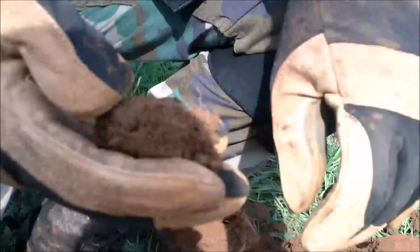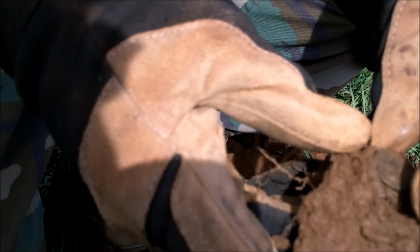Okay, I'm digging this hole, but Randy has come over and I think he's got a coin in this clod there. That's great, go ahead and do your thing, man. Be very, very careful.